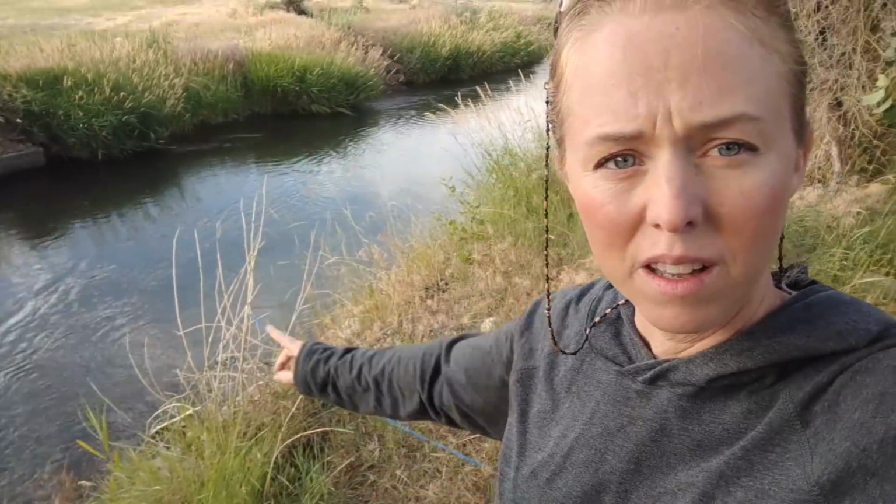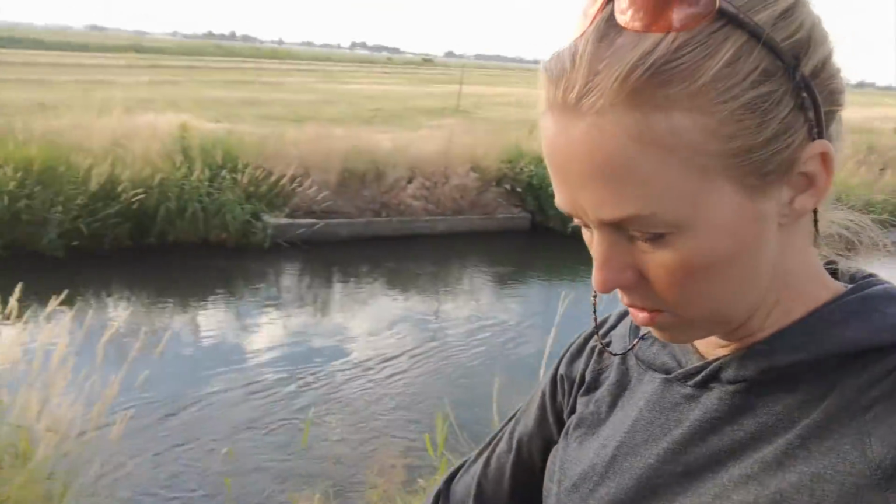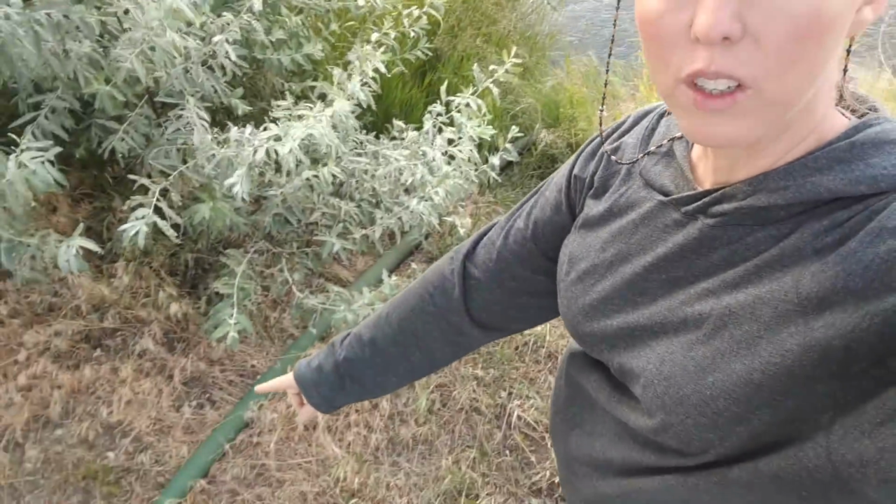It looks like a little river, and it goes from the bigger canals into the smaller ditches that we then flood irrigate with, and more recently they use pivot systems, which are sprinklers. And I do the same thing. I have a drip system, sprinkler system. We do flood, but I do also, let's see if you can see the rope. I have a hose that goes down into, let's see if I can show you the hose.